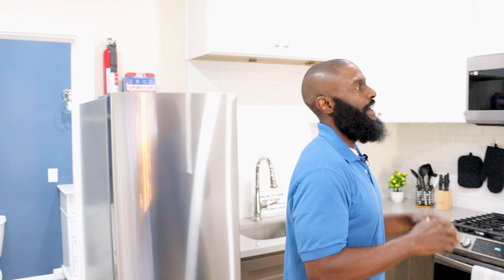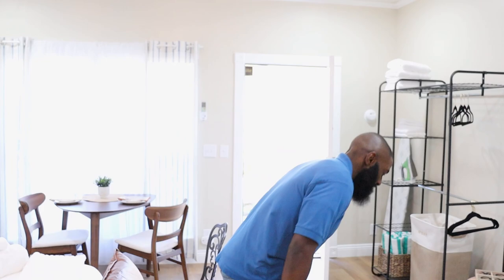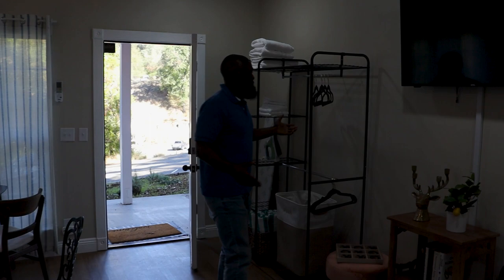We really wanted to pull in some stuff from the outside and make it feel like part of the outside is part of the inside of this place, right? You can sit here on the couch right at the end of your bed. Enjoy some TV, your favorite Netflix. Well, my show's not on right now, so. But yeah, you got your closet space here.